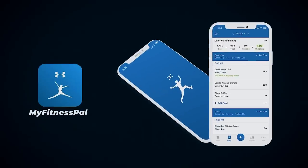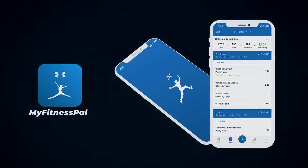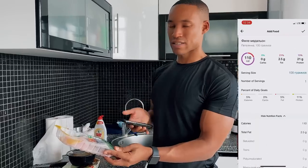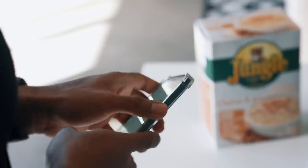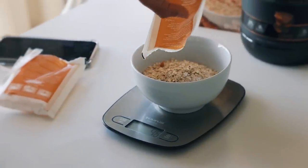The next thing that I highly recommend doing is simply taking the macros and inserting that into a calorie tracking app like Lose It or MyFitnessPal. All you need to do is scan the barcodes of the meals that you're eating, or search the meals that you're eating, and make sure that you hit those calories. You can just do that for one day and make sure you hit those calories accurately. You don't need to track again, but make sure you're eating all the meals consistently at the same quantity that you measured on day one.